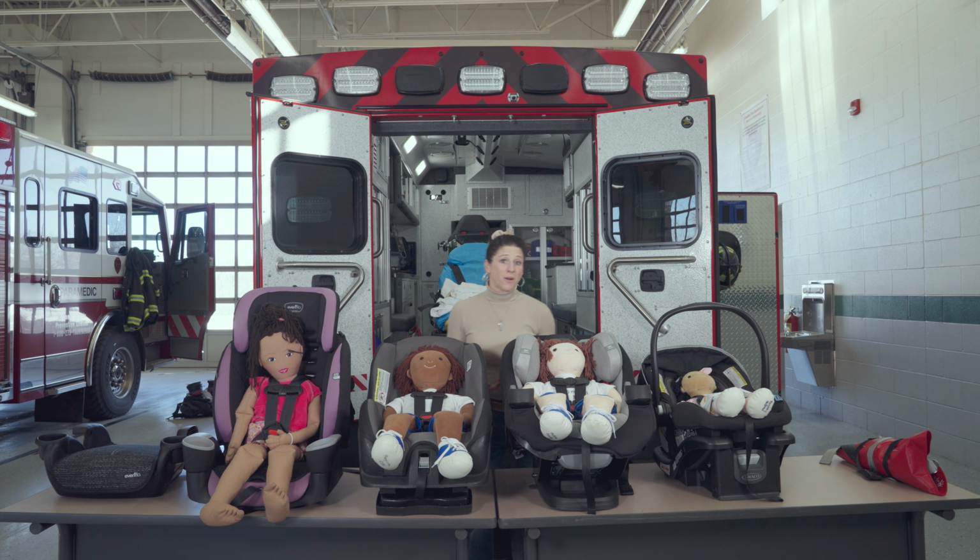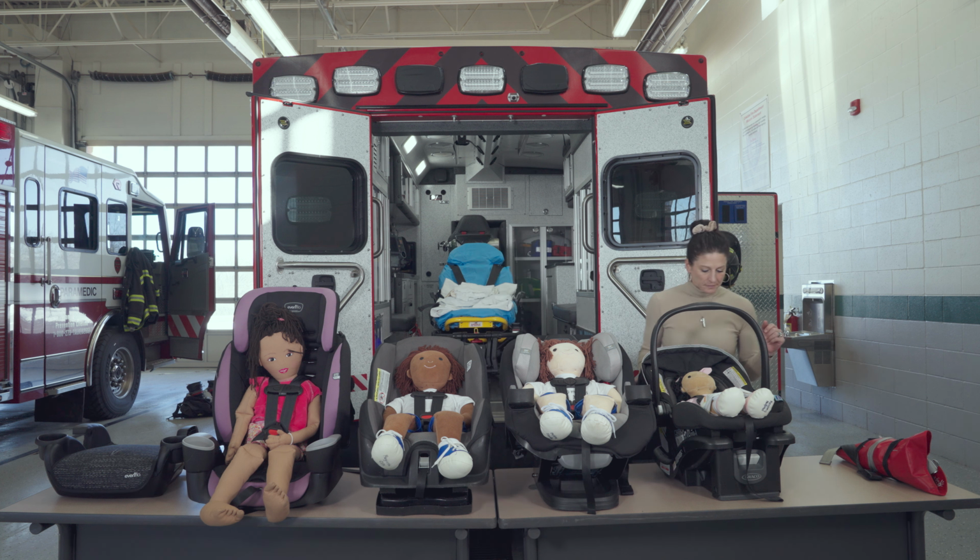Why is that important when we're talking about ambulances? We cannot put car seats sideways in an ambulance. And sometimes that bench seat might be the only thing that you think you can use, but really these car seats are not designed or crash tested for that side impact. So you've got to remember that.